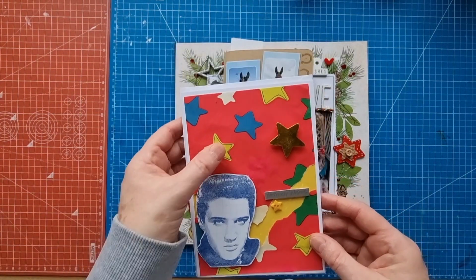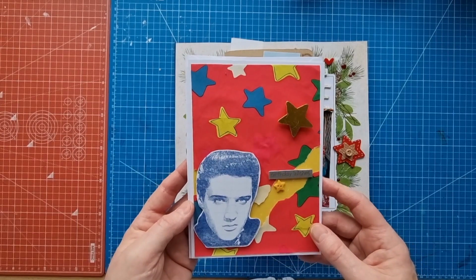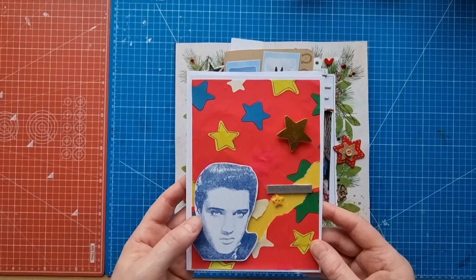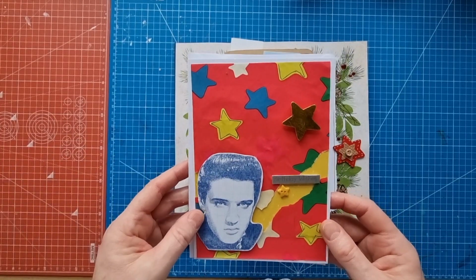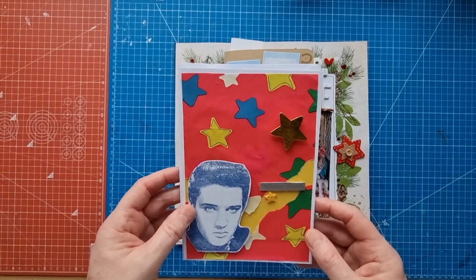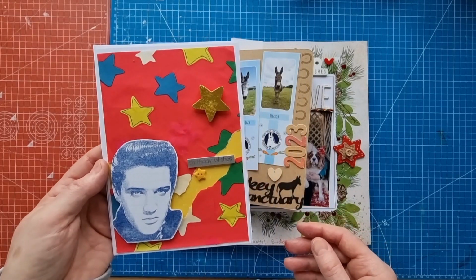I've discovered a new scrapbooking group called My Little Scrapbook Store, and currently they've got an online Elvis crop going on, but they have challenges each month. I just looked back at one of their challenges for, I think it was January, and there was a sketch for a card. I had to make a card for a friend, so I thought I'd follow the sketch, made the card, and I just thought I'd show that to you.